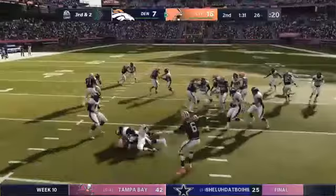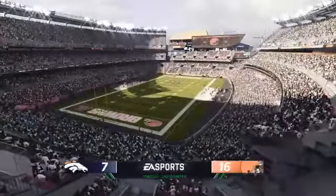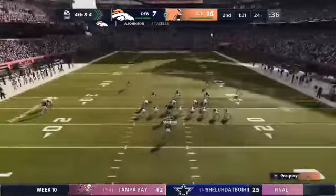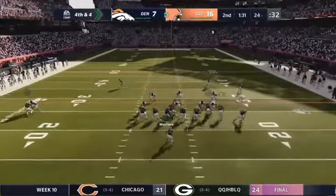Now a handoff here to his running back. He's not going to get there. That won't even be close. It was blown up in the backfield. Now the Broncos are going to call the first of their timeouts as they'll head to the sideline and talk over what to do next. They'll break the huddle here and go for it. This is 4th down.